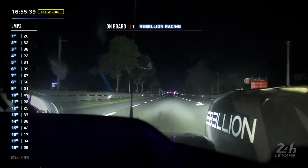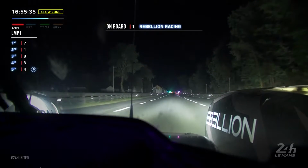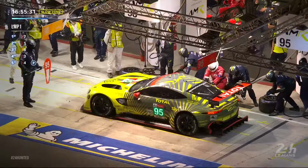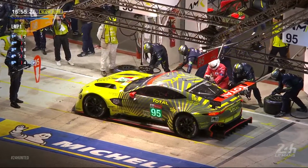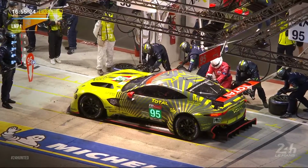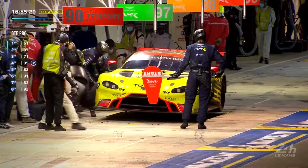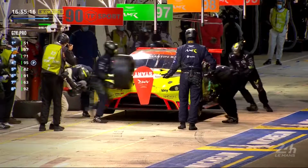And the number 1 Rebellion in second place. Kazuki Nakajima 4.7 seconds behind him and holding. The other car that could gain out of this is Lopez, the lead Toyota as well, because he's due a pit stop very, very soon, at any time at this moment. Buemi, that we saw, had already been in the pits. That particular car, anyway, the number 8, the sister car. And Norman Nato also could do exactly the same by pitting very soon.